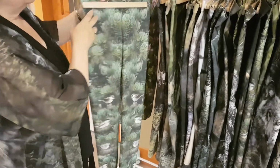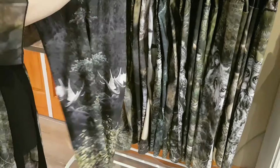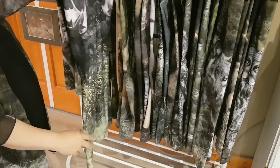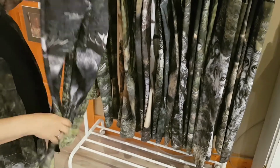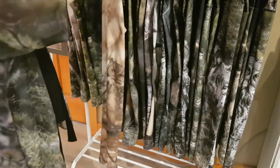These ones here, of course, are our chickadees. And I had shown you our moose. Can't get much more Canadian than the moose. That's for sure. He is pretty cool. And our great horned owl.